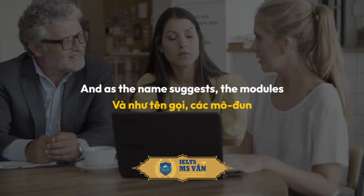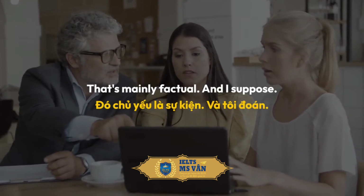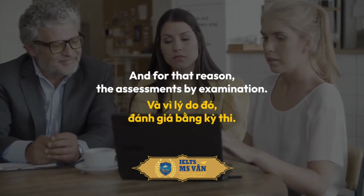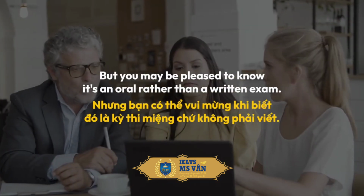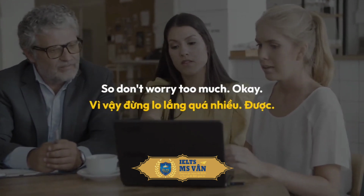And as the name suggests, the module's about the origins of built environments and how they developed. That's mainly factual then, I suppose? It is really. And for that reason, the assessment's by examination. But you may be pleased to know it's an oral rather than a written exam. It sounds a bit scary. Most of our students find they actually enjoy it, so don't worry too much.